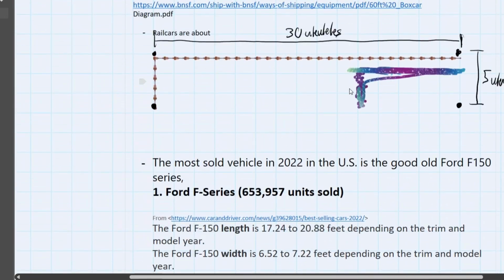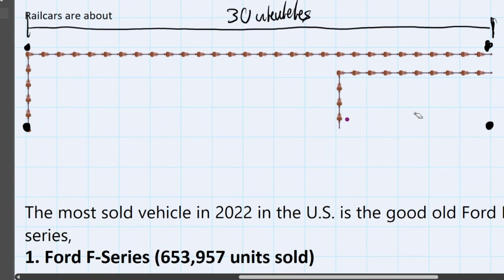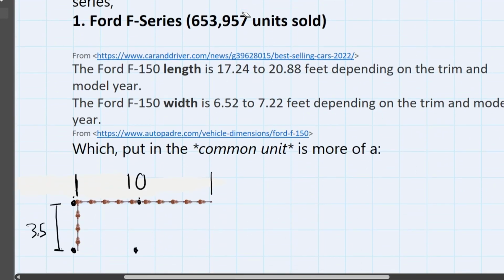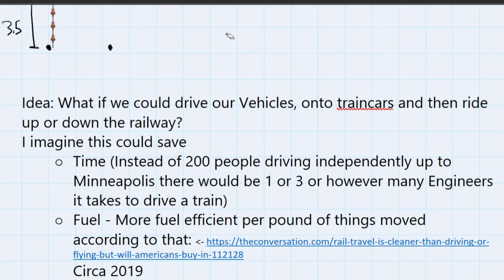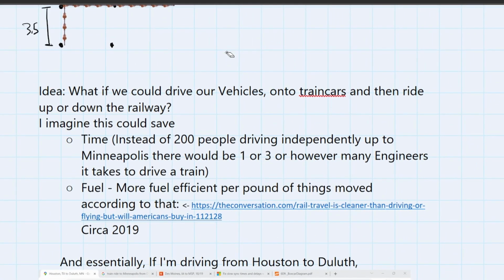Now, if you're wondering, that just means the Ford fits inside of the rail car. That's good. So my idea is, what if we could drive our vehicles onto train cars, then ride up or down the railway? So my thought is this could save a lot of time, just human time.